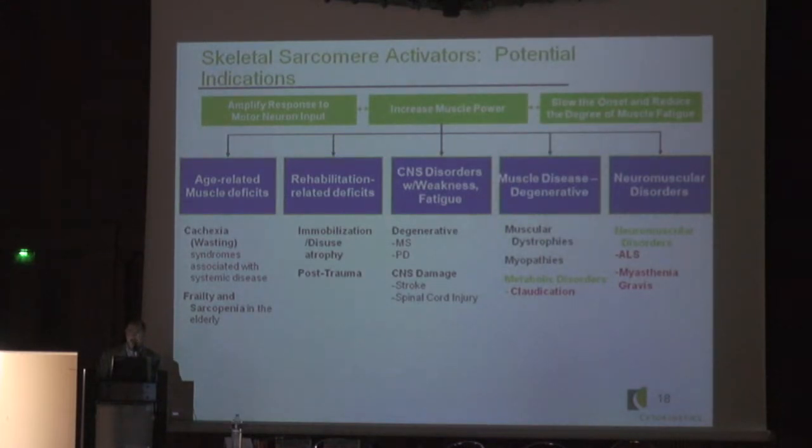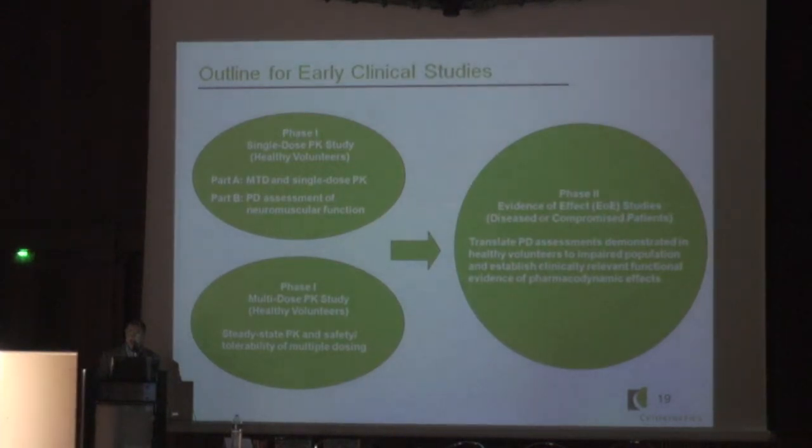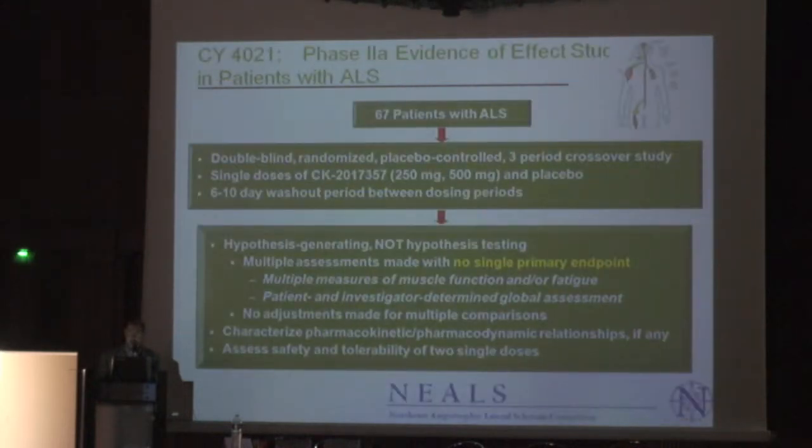We chose to look at three paradigms to explore the properties of our drug in patients, and we did three what we call evidence of effect studies: one in amyotrophic lateral sclerosis, one in myasthenia, and one in patients with exercise limitation due to claudication from peripheral artery disease. These evidence of effect studies are translational studies. They're hypothesis generating and not hypothesis testing, and they're designed to really explore this novel mechanism of action.